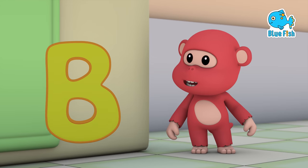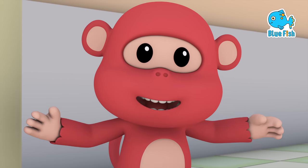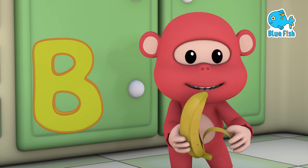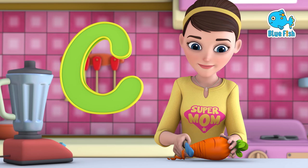B is for banana. B, b, banana. B, banana.